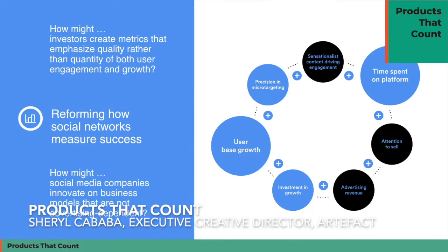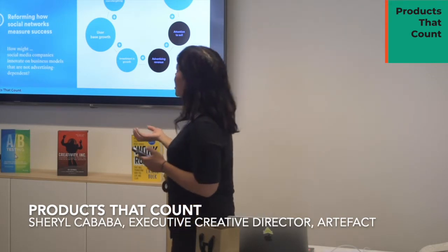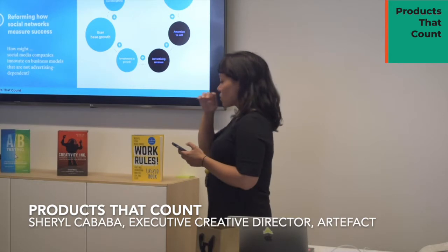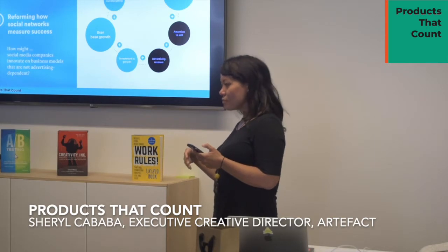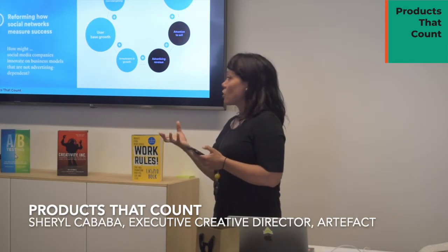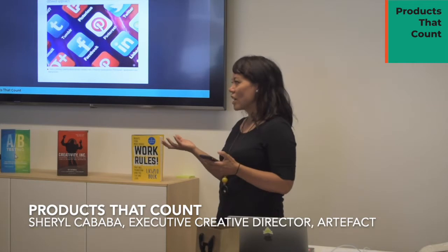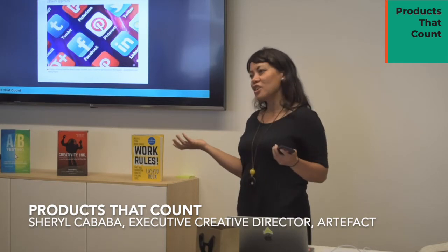The second one is reforming how social networks measure success. So how might investors create metrics that emphasize quality rather than quantity of both user engagement and growth? And how might social media companies innovate on business models that are not advertising dependent? So when we talk about user engagement and growth, it ties back to what I said earlier about not just companies like Facebook or YouTube, but companies like Uber. They're chasing user growth at the expense of almost everything else. So oftentimes they leave up lots of questionable or toxic content because it continues to draw engagement, right?